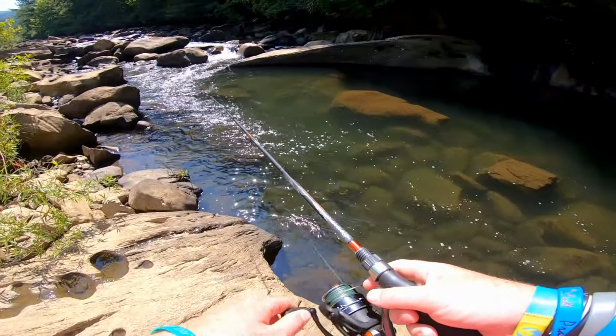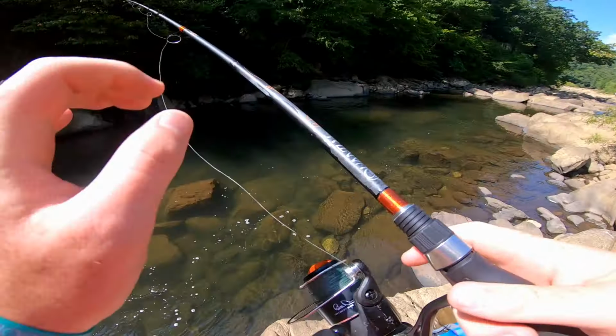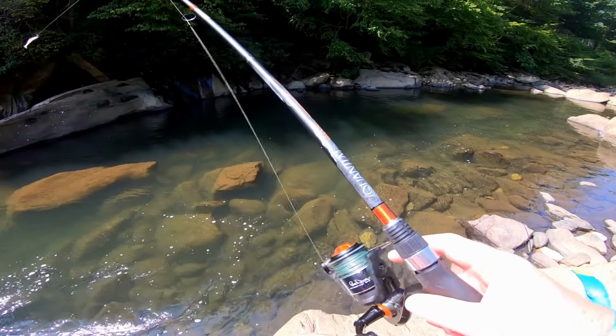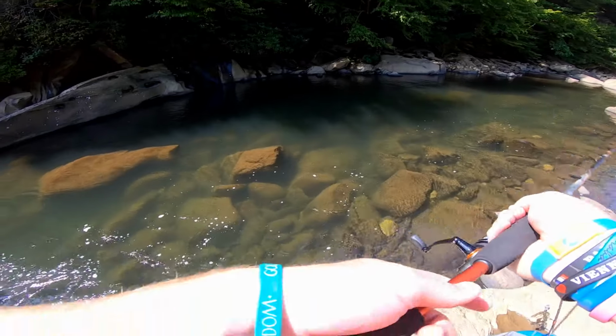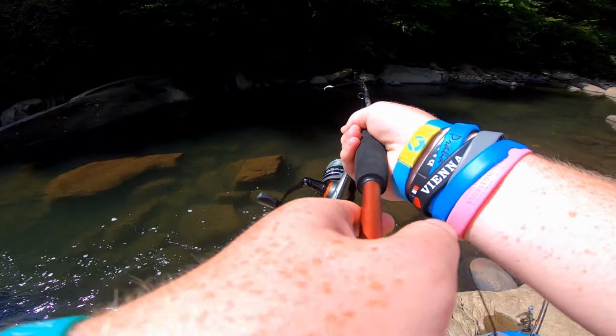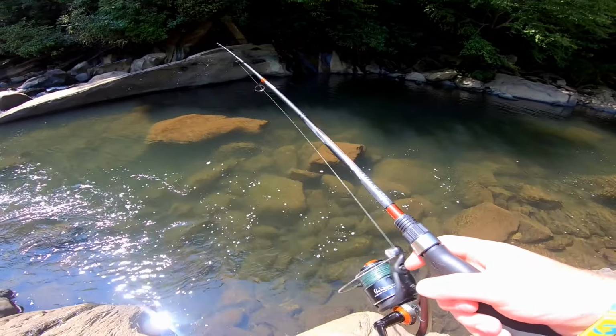Oh, a fish chased that off the wall. It wasn't very big, but it chased it. That's pretty much been the problem of this entire trip so far. Well, not in Knoxville, I guess, but the water levels are really, really low. So the only fish that are in these spots, just because they flush the water, are really tiny.